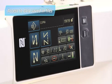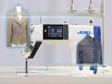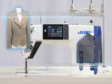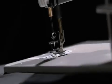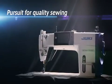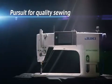Now, we've seen what the digital sewing system can do. An operator can make just the right settings with a simple touch of the operation panel. Any machine can be instantly adjusted to produce superb seam quality. Creation of sewing with the digital sewing system. DDL9000C can create sewing to various fabrics.